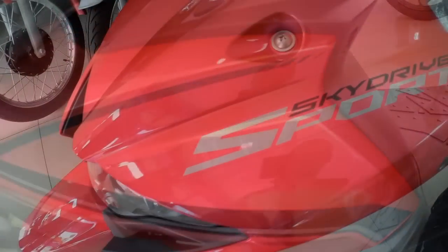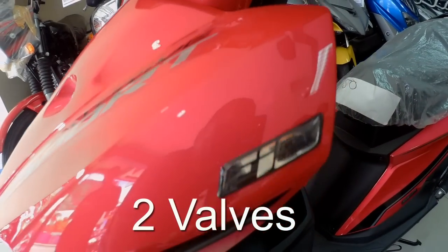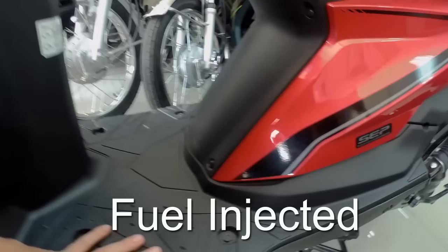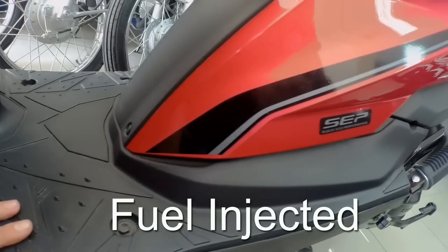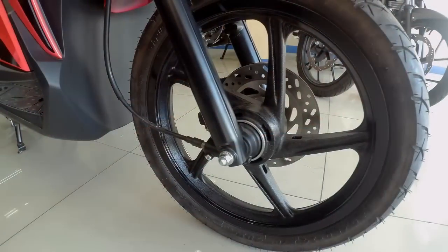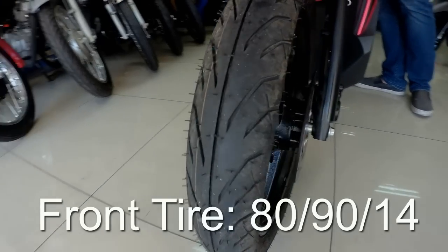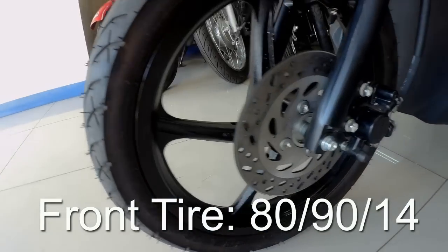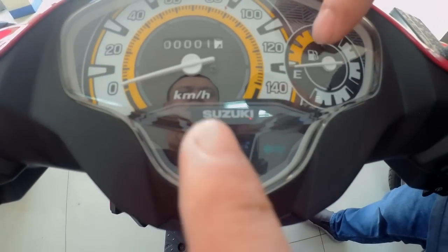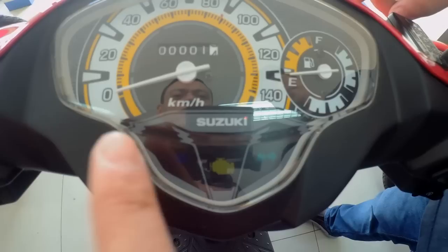Not bad, diba? It has two valves, which is common to the size of engine. Hindi pa ito liquid cooled, it's air cooled. But this is already fuel injected, so pretty much a fuel efficient bike. In the front, it has a 1890 tire, comes with a disc, which is an advantage for stopping. This little guy comes with a speedometer cable. Pag titignan natin ang panel, it has analog speedometer.